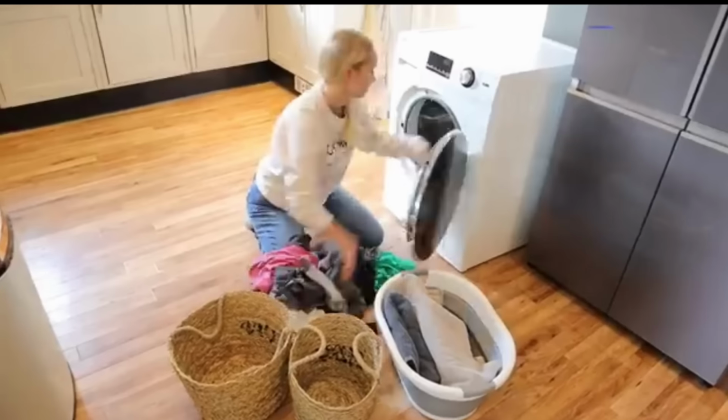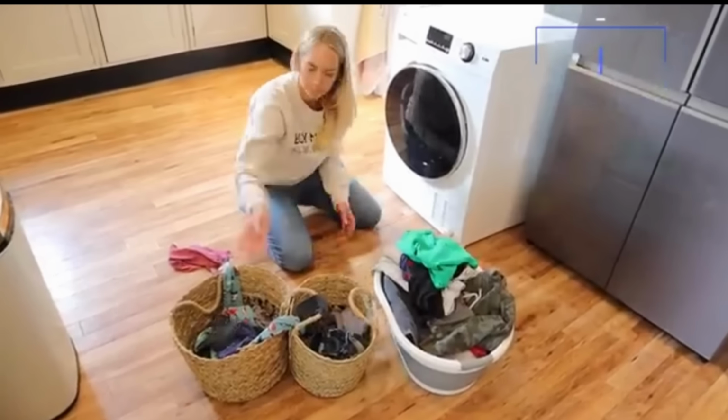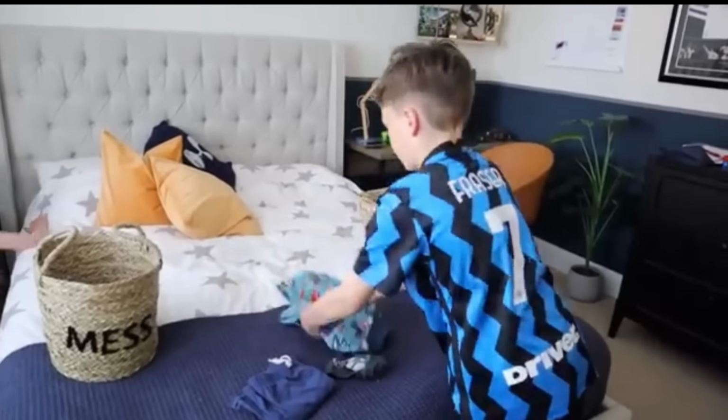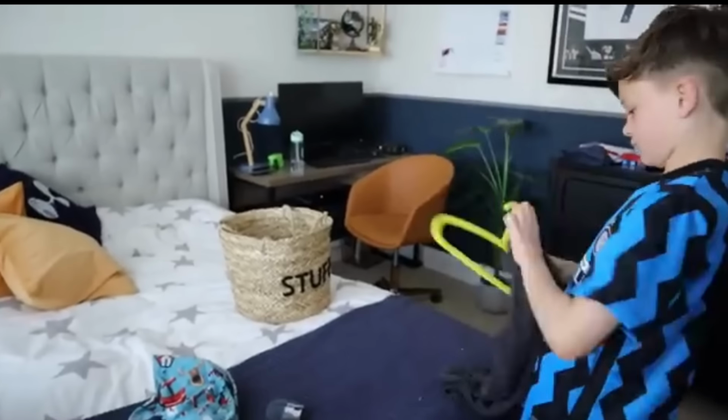own clothes. Laundry is the bane of my life. We constantly have laundry going in this house. So after I pull it out from the tumble dryer, it's so much easier to just throw the clothes into piles and then give them to the kids, and they can be responsible for folding their own clothes. Not only is this giving them life skills and responsibilities, but it's also making your life so much easier because it cuts down on the amount that you have to fold.